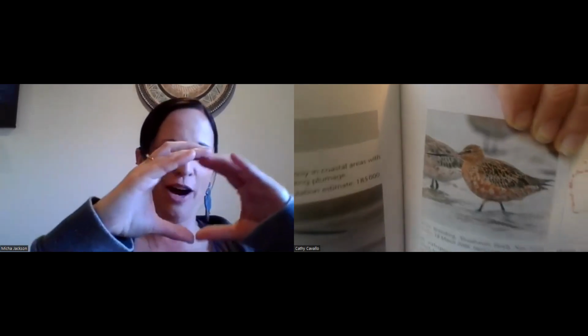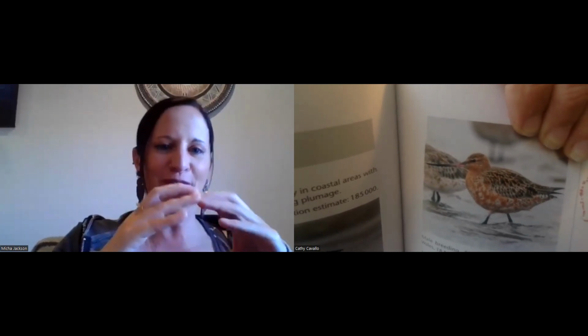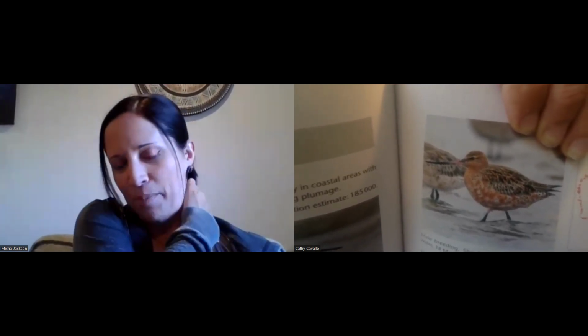Micha, for artists, what should we be looking out for when we're thinking about drawing a bar-tailed godwit that might distinguish it from other shorebirds? Yeah, I think there are a few key features you can think about while drawing bar-tailed godwits, and especially if you're a less than phenomenally talented artist like me, it's key to start with simple shapes and pick up on those key features. For me, especially during breeding and pre-migration, you start with a football. They really are very football shaped, really rotund, especially in that pre-migration period.